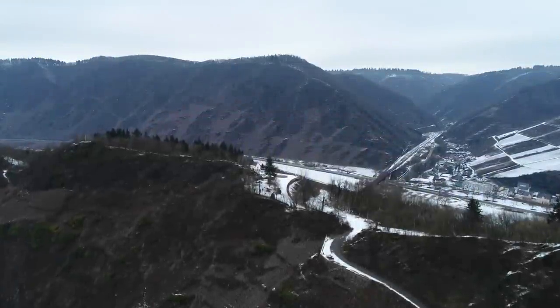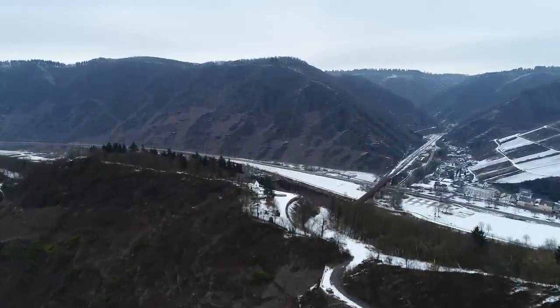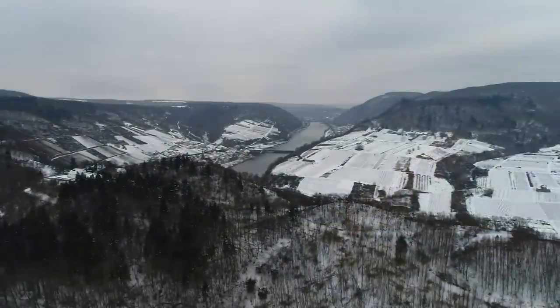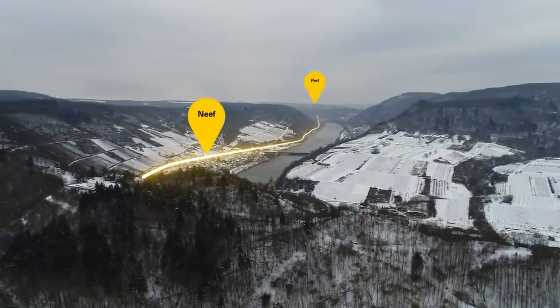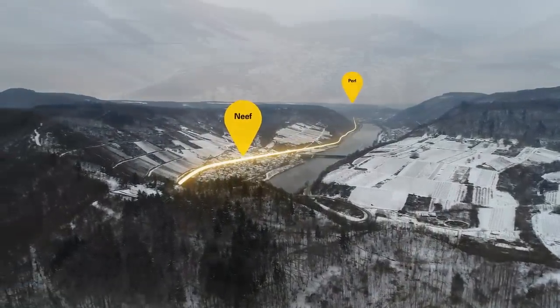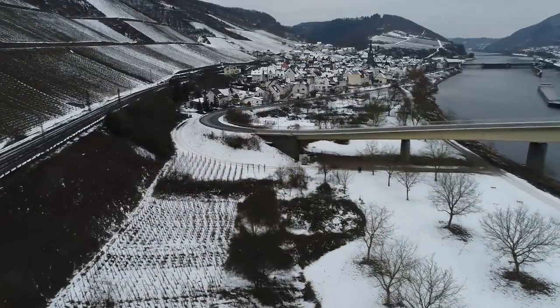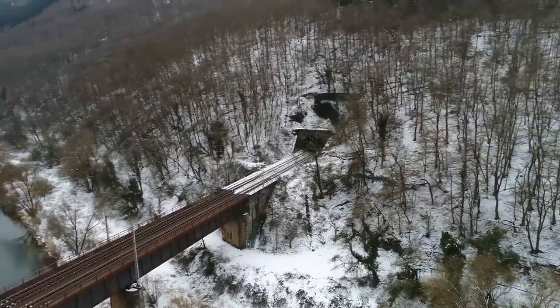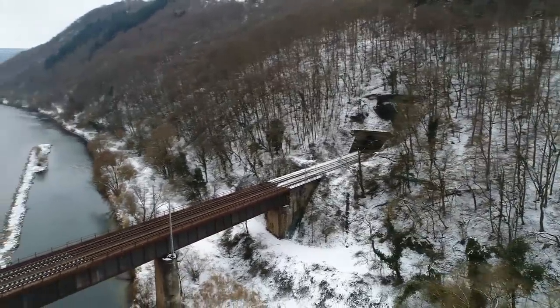The railway line from Koblenz to Perl crosses the River Mosel in the community of Nehren, where it enters the Petersberg Tunnel. Current regulations for double-track railway lines require a 4-metre minimum distance of the track axes. To meet this requirement, the Petersberg Tunnel needs to be enlarged.